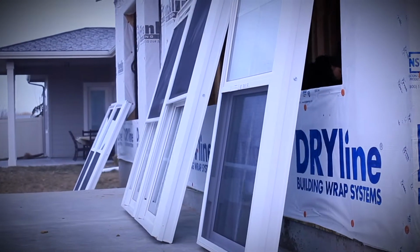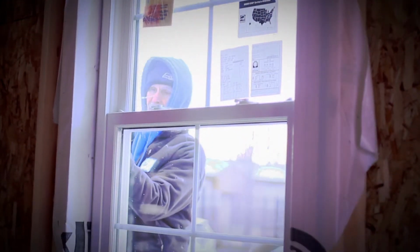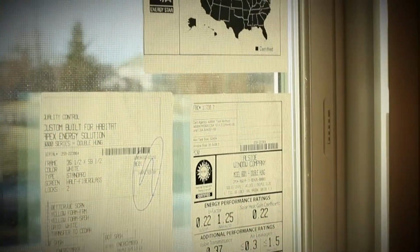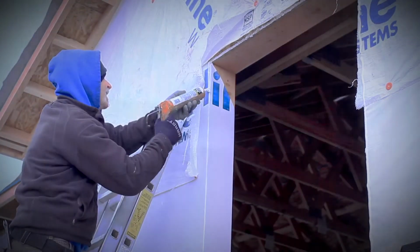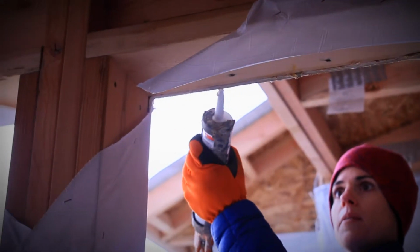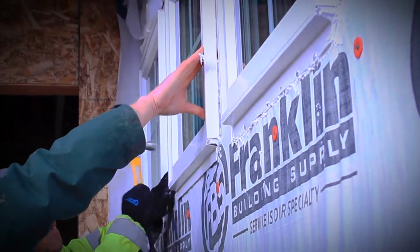Windows are your biggest heat loss during the winter and your cooling loss during the summer. When we install these windows, they're triple glazed, and we use those again for energy conservation and to keep our HERS scores low. We do the dry fit, be sure that it fits in there, we've got plenty of room, and then we take the window back out. We run a bead of caulk around the edge of the opening, and then we place the window in against that caulk, and we nail the nail flanges all the way around.